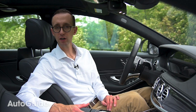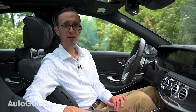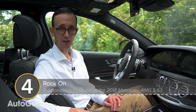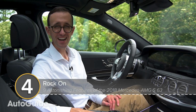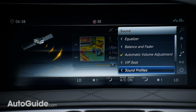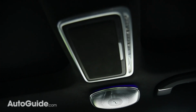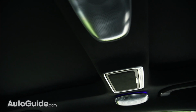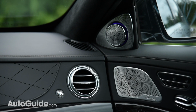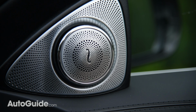But now for some of this car's more interesting elements, most of which are found inside. And one of my favorites is the optional Burmester high-end 3D sound system, a $6,400 extra. It's crystal clear and ear-pounding, with more than 1,500 watts of power and 24 speakers sprinkled throughout the cabin, including a few mounted up on the ceiling. But coolest of all are the tweeters, which feature ambient lighting and rotate both in and out when the system is switched on or off.